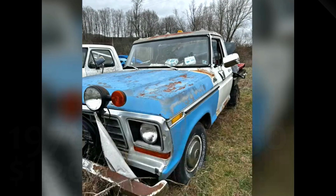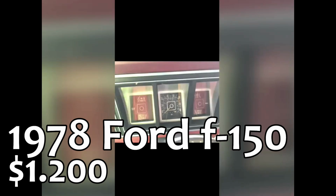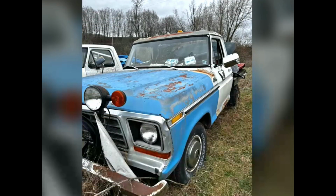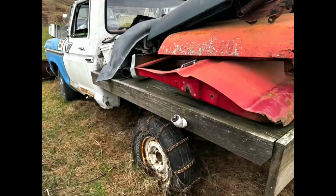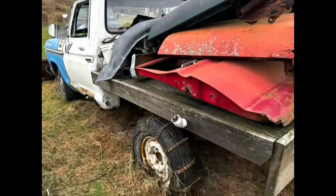Number 16. Up for grabs in Andover, New York is this classic 1978 Ford F-150, offered at just $1,200. It's the kind of no-frills, get-the-job-done 4x4 pickup that's been serving Americans for generations. Equipped with a 351 cubic inch V8 engine, this old workhorse still runs and drives as it should. It engages all four wheels, making it a solid contender for farm use, trail duty, or a budget-friendly project for someone looking to restore a piece of blue oval history.